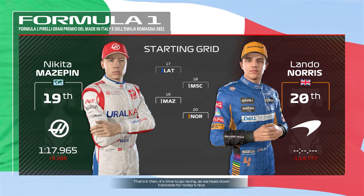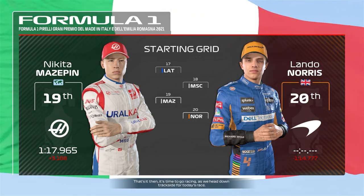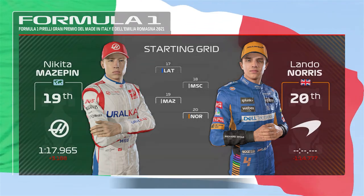That's it then, it's time to go racing as we head to trackside for today's race.